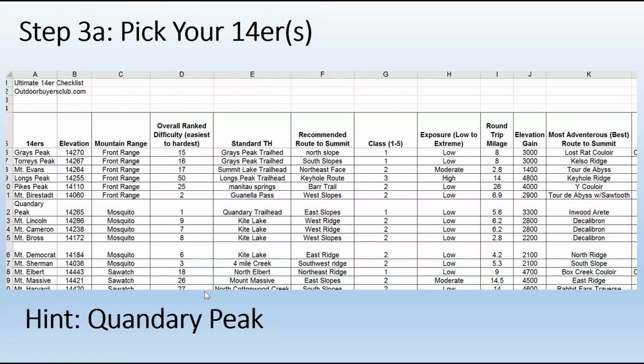So that's step 2. Step 3 is, after you know your comfort zone from the training hikes that you've done and everything else, you want to pick out your first couple 14ers to do. And just as a hint, the 14er that we're going to be doing on the 15th is Quandary Peak. I don't think anybody's done that. Is that right? Yeah. Okay, good.